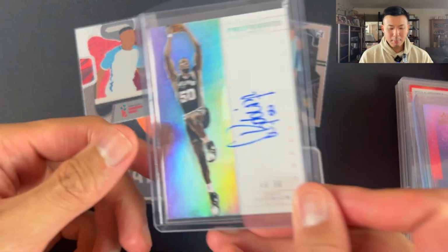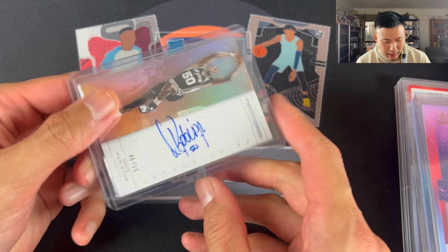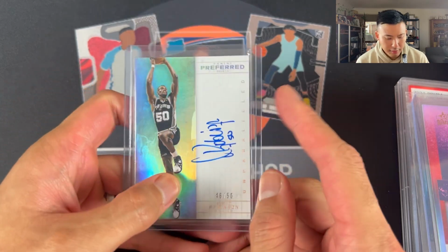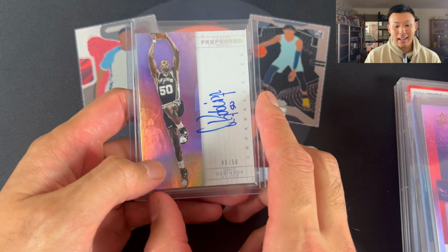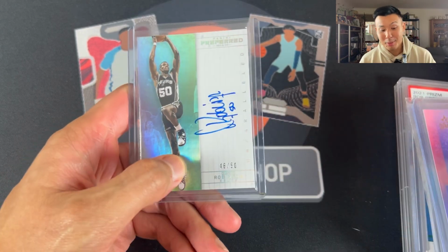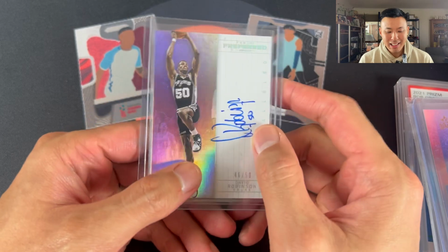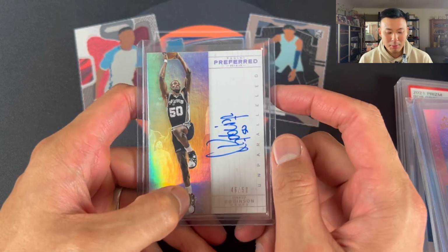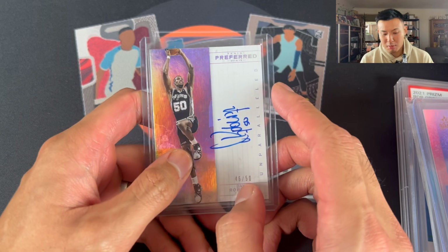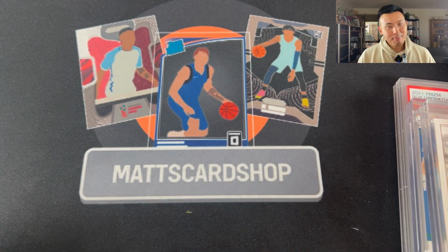All right, so first card up, we have David Robinson from Preferred. Really nice card, on-card auto. Did buy this one off the Facebook groups for $70. Legend of the game. Yeah, unfortunately, well, fortunately for me as a Houston fan, I wasn't alive when this was going around, but, you know, Hakeem did dominate him in the NBA finals, but D-Rob still won some championships, which is good. This one, very interesting play.